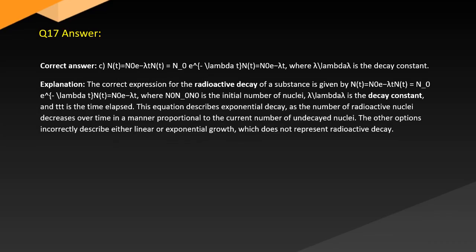Answer. Correct answer: C. N equals N0 e to the power of minus lambda t, where lambda is the decay constant. Explanation. The correct expression for the radioactive decay of a substance is given by N equals N0 e to the power of minus lambda t, where N0 is the initial number of nuclei, lambda is the decay constant, and t is the time elapsed.